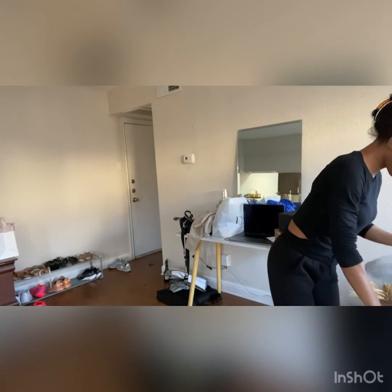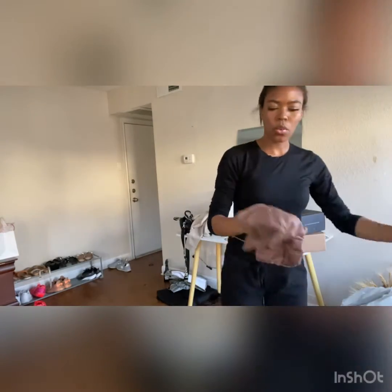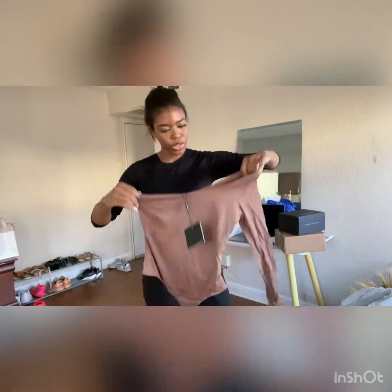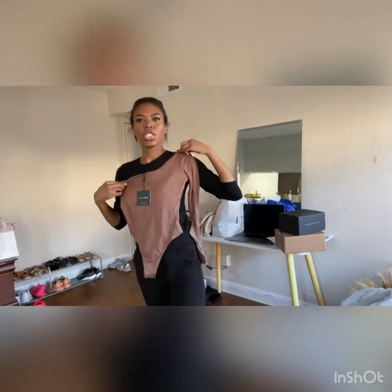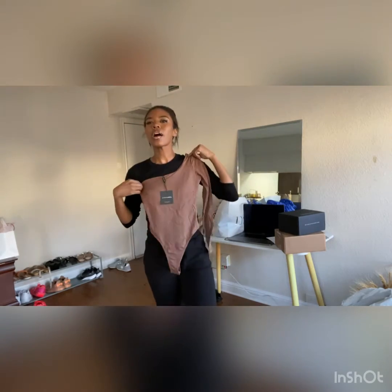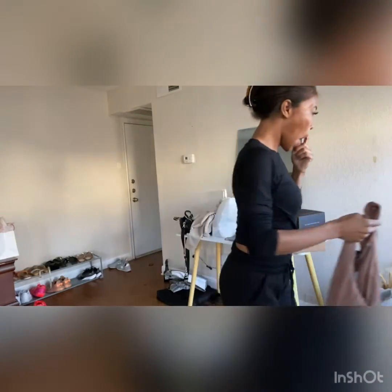And one more. I think I got a brown, like one shoulder top. One shoulder. This is, I got everything in the small. I hope it fits right. Cute, like jeans. I'll try these on actually, so you can see them on. Price in here? Okay, let me try them on.